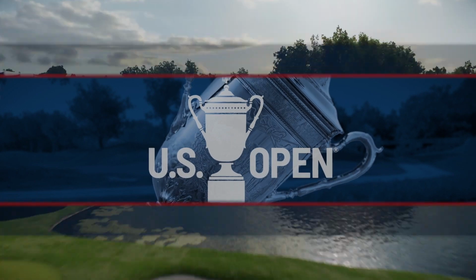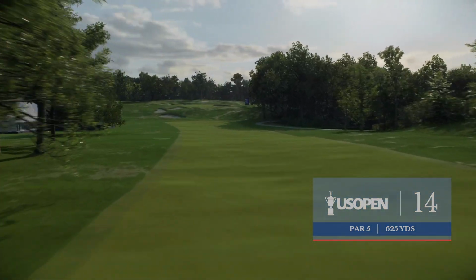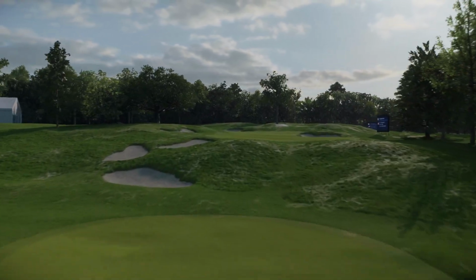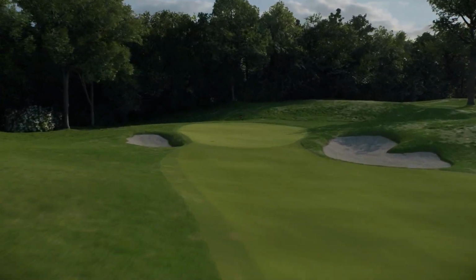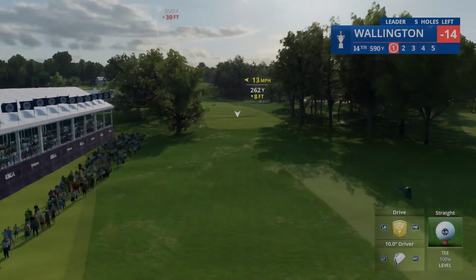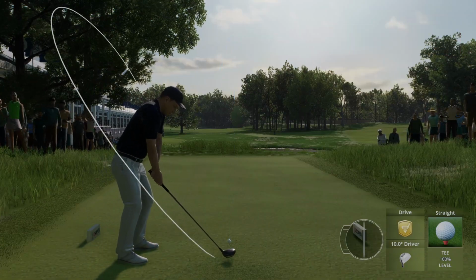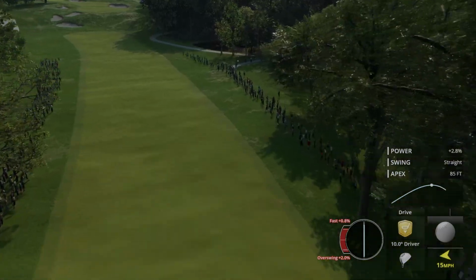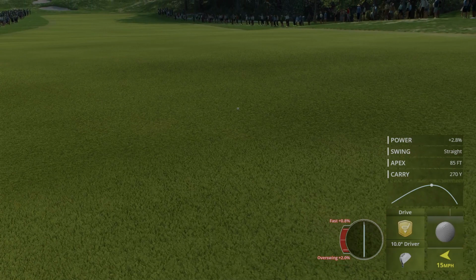This is all you want. 625 yards, par 5, 14th hole. It was sort of born out of the old 12th hole, but this one is uphill, you need to get after it. No issues here. That is into the fairway.